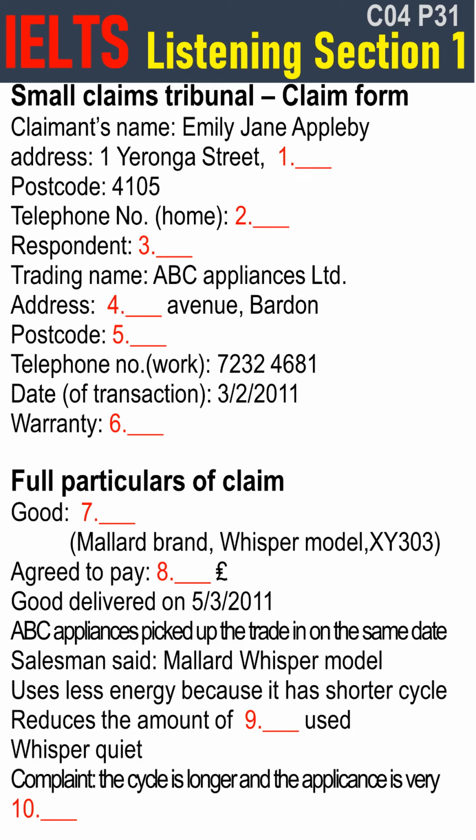What did the respondents say about the quality of the goods, or the way they would perform? The salesman who served me at the appliance shop said the Mallard Whisper model has a much shorter cycle, so it uses less power. Oh, and he added, and it will also use less water. Is that true? Well, partly. It does seem to use less water, but both the wash cycle and the rinse cycle go on for much longer than my old machine, so I don't see how it can use less electricity. But the sales assistant also said, this model is whisper quiet. And is it? No, not at all. It's so noisy we can't hear the television in the next room.